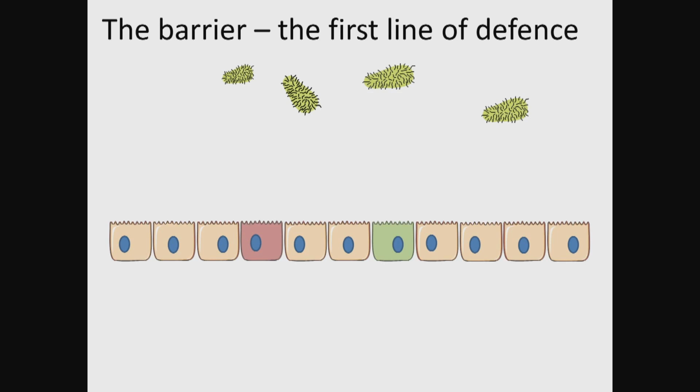So if we think a little bit about the barrier as the first line of defense, this cartoon represents cells forming that layer with the green fluffy things representing bacteria on the outside. One of the important ways that bacteria gain access is that they penetrate between the gaps within the cells and get into the tissue. So in order to protect against that, these cells are held together very, very tightly with a structure called a tight junction, which means it's physically very difficult for the bacteria to pass through. In addition, some of these cells have got a specialized function in that they'll produce antimicrobial proteins, which can directly attack the bacteria and stop them from getting even close to the tissue.